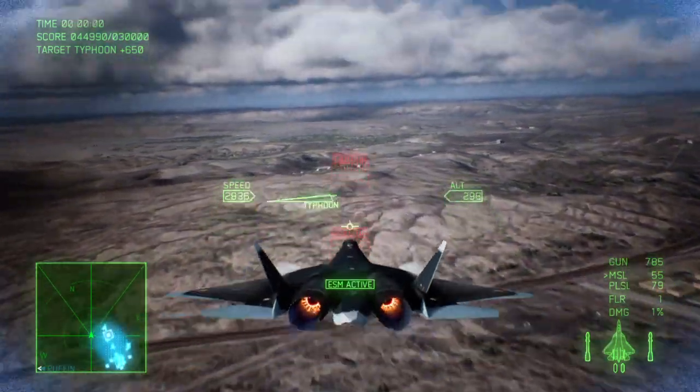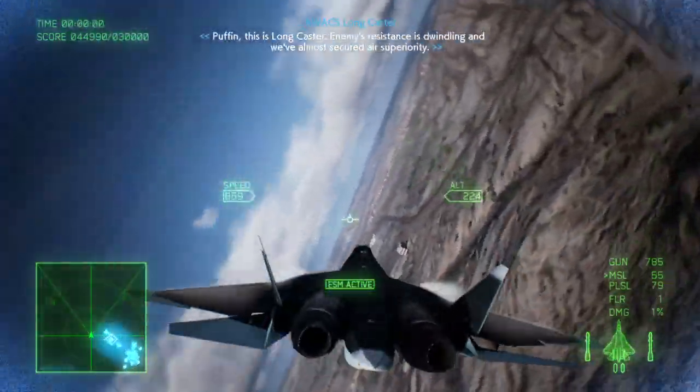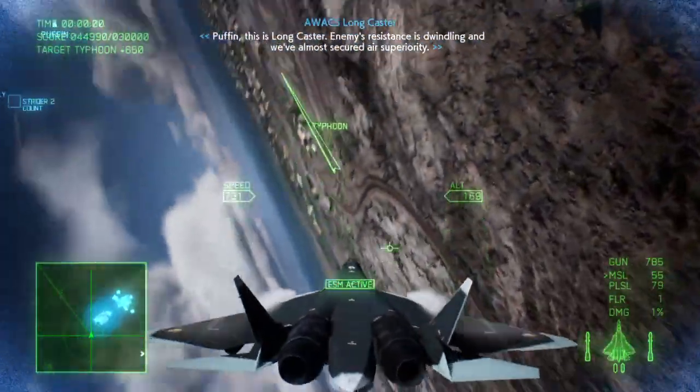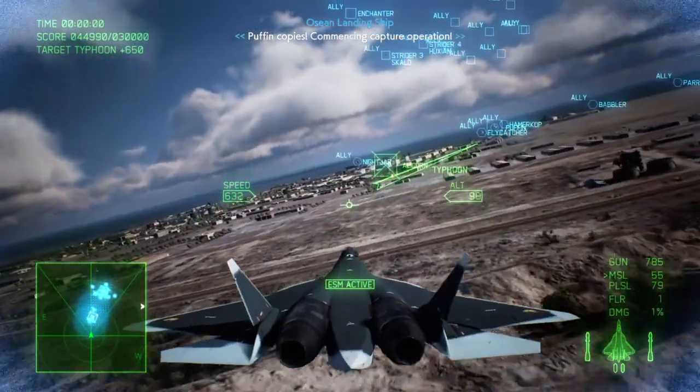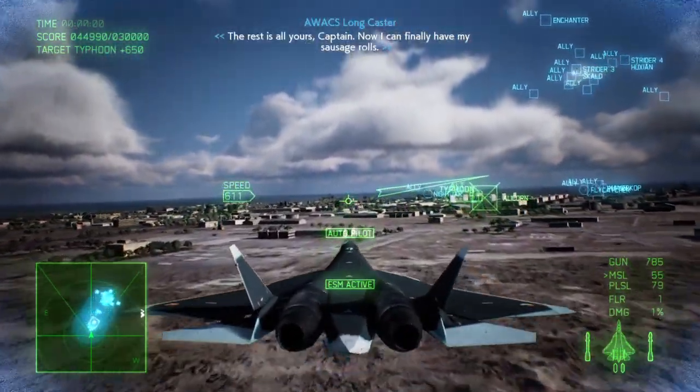ESM range. Puffin, this is Longcaster. Enemy's resistance is dwindling and we've almost secured air superiority. Puffin copy. Commencing capture operation. The rest is all yours, Captain. Now I can finally have my sausage rolls.